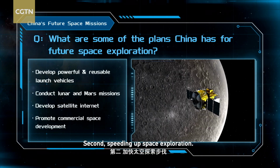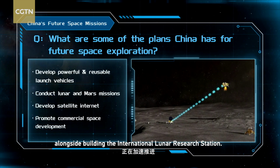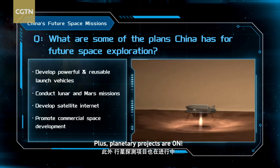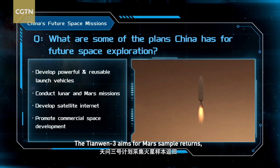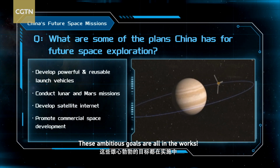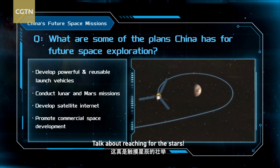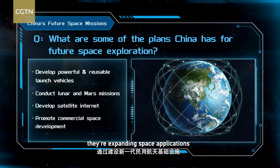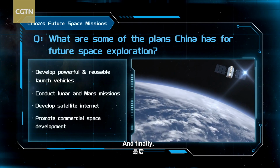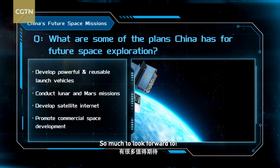Second, speeding up space exploration. Lunar missions like the Chang'e 7 and the Chang'e 8 are on the fast track, alongside building the International Lunar Research Station. Plus, planetary projects are on. The Tianwen 3 aims for Mars sample returns, while the Tianwen 4 is for Jupiter system exploration. These ambitious goals are all in the works. There will even be more probing for gravitational waves in space. Talk about reaching for the stars. Third, they're expanding space applications by building a next-gen civilian space infrastructure and developing a satellite internet system. And, finally, they're promoting safe commercial spaceflight with a new action plan. So much to look forward to.